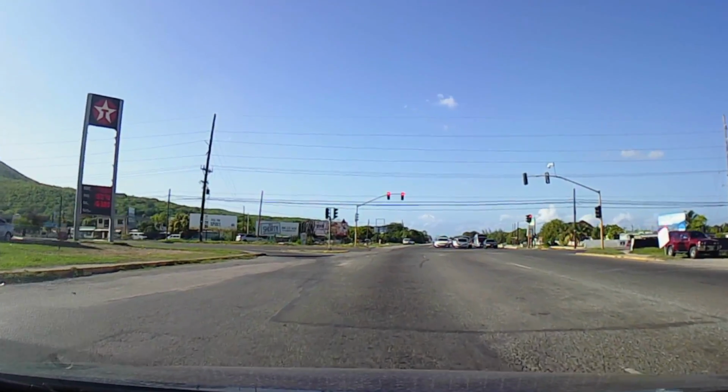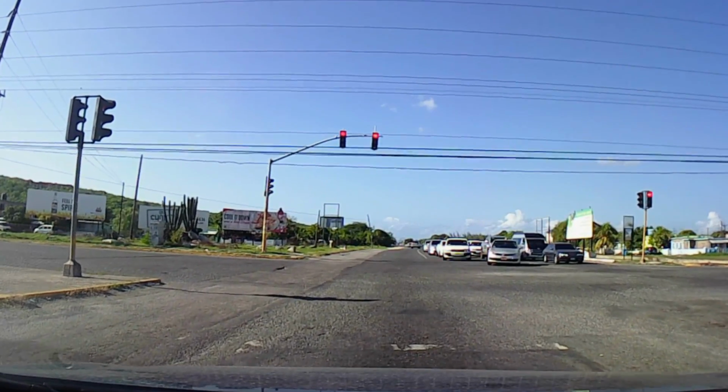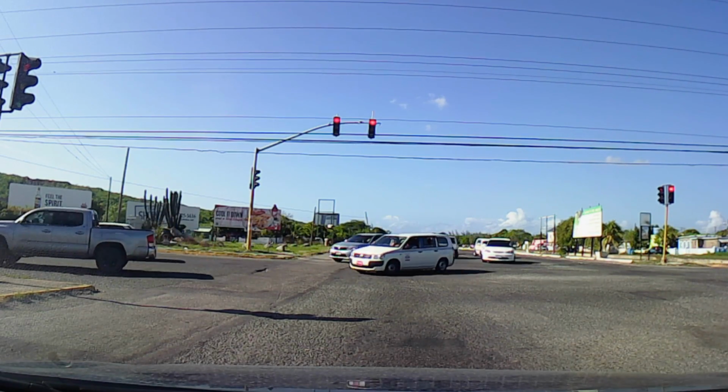So we're now coming up to Brayton Road. If we turn right or turn left, what will be on Brayton Road? The left turn will take you back towards the Portmore center or square.